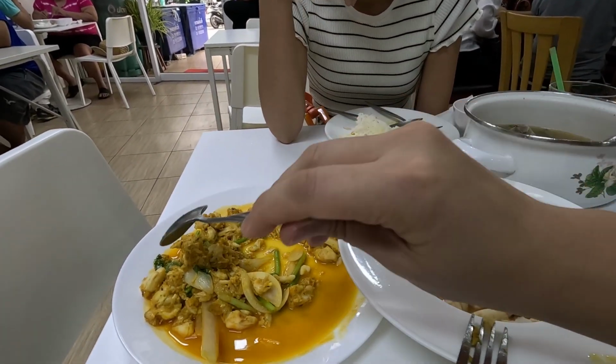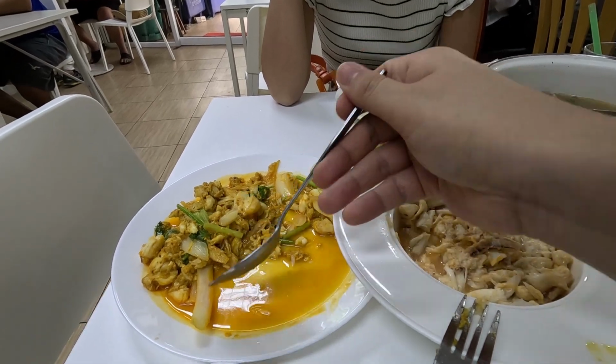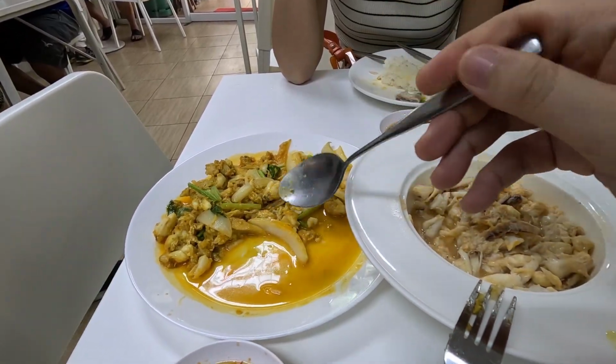I like this one because I like this dish, but I feel like they could have made it a little creamier.